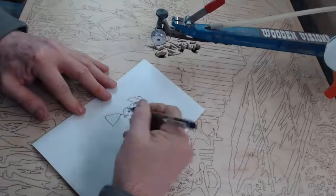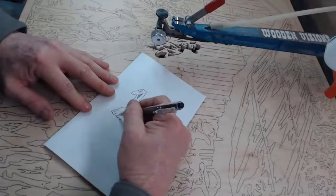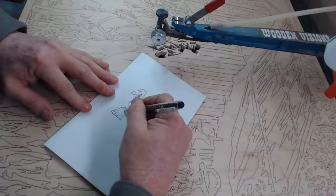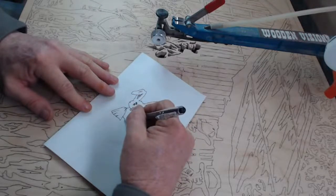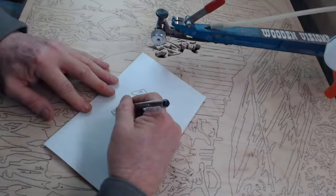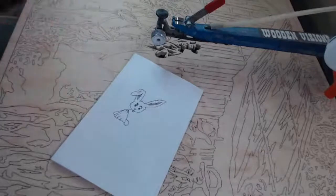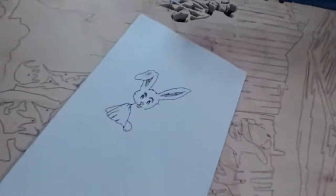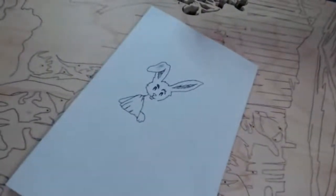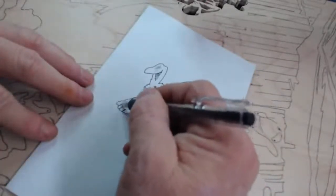Now, this isn't going to be a masterpiece by any means, but I should probably get the camera in closer. Look at it. Got a little sling.